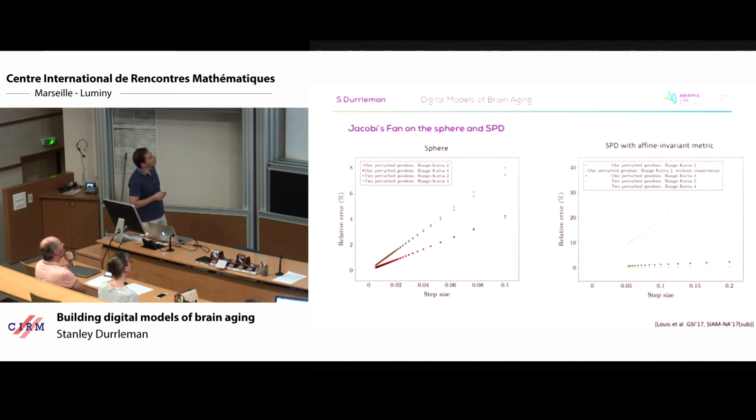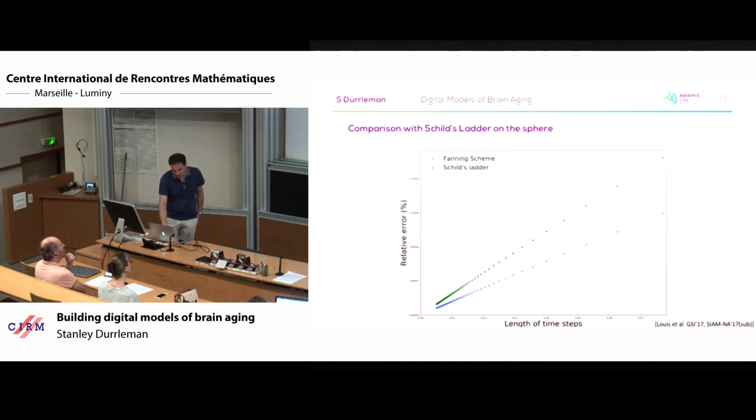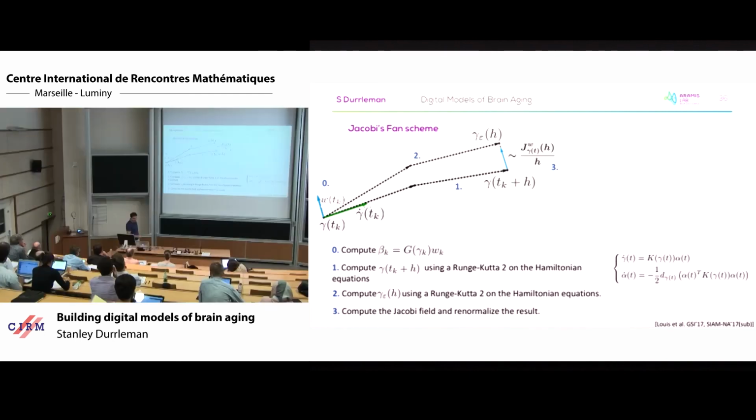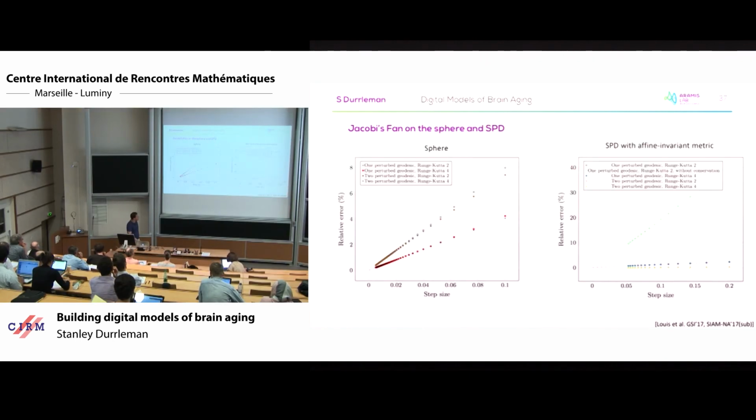You can increase the order of the Runge-Kutta, and you see that it increased, but not so much. Or you can increase the number of different schemes that you can do in the parallelization. Here you have only one epsilon, but you can make just another perturbed geodesic and make a second order finite difference scheme here. And that tends to have a great effect in optimizing the rate of convergence, but at the cost that you need to compute one more geodesic. So you increase the number of computations you have to make at each step.